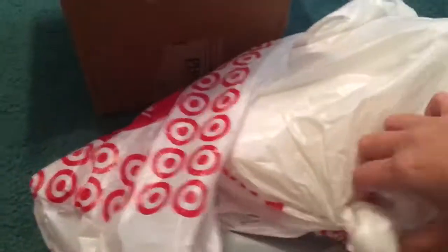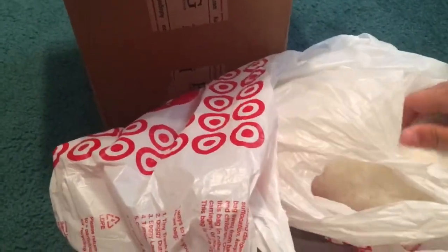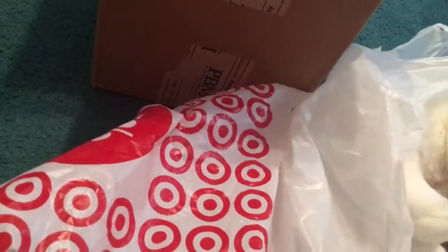Oh, she's in a bag. Okay. Oh, I feel your tail. Oh, she has the cutest face. Oh, so I did get a signature Arctic fox.